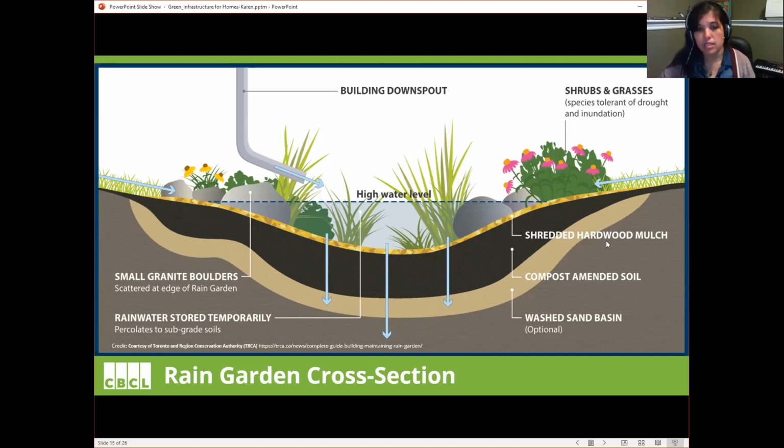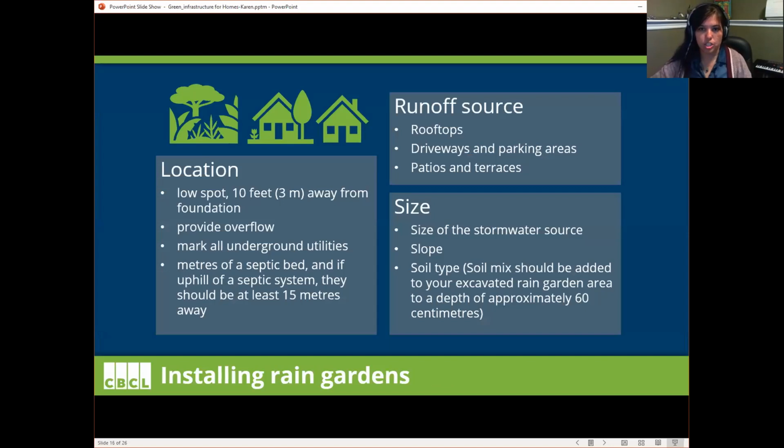But in most cases where the soil is good, which is generally the case in many places in PEI, you just need a general good compost soil and some sand, and then the most important part would be planting drought and flood tolerant plants, locating it in a low spot, and allowing for some stones to control erosion at the edges.